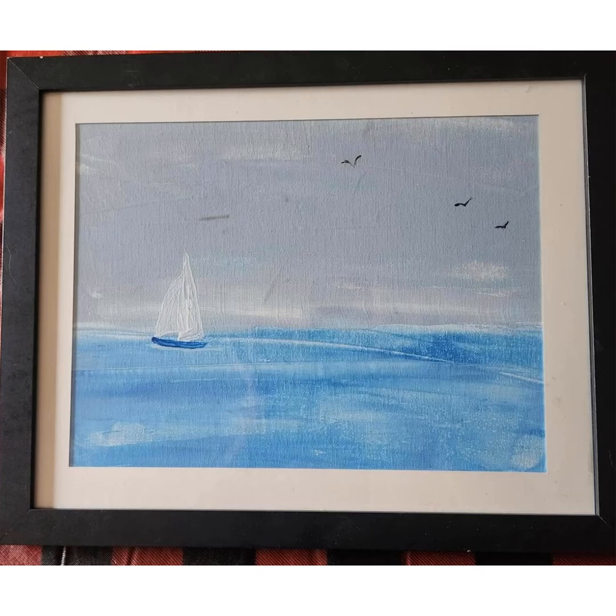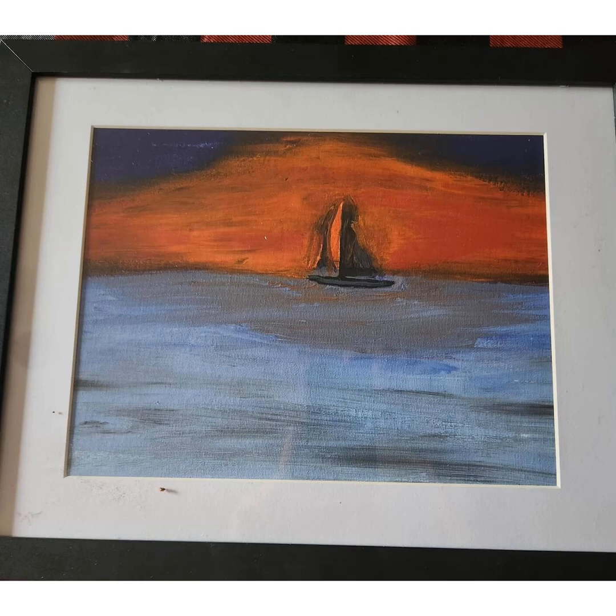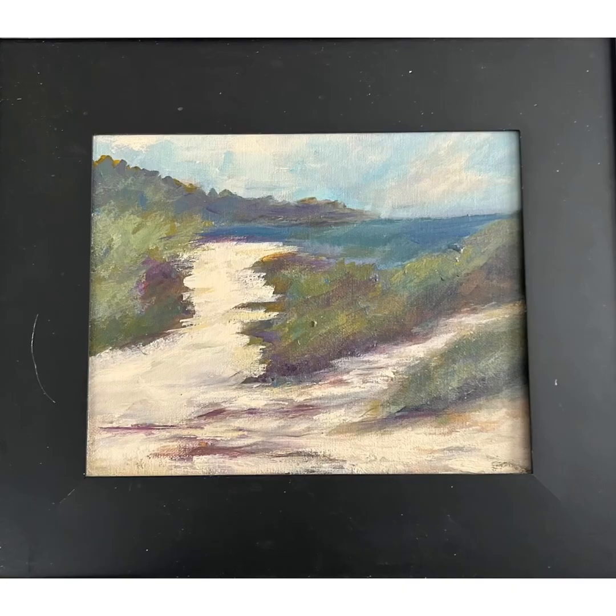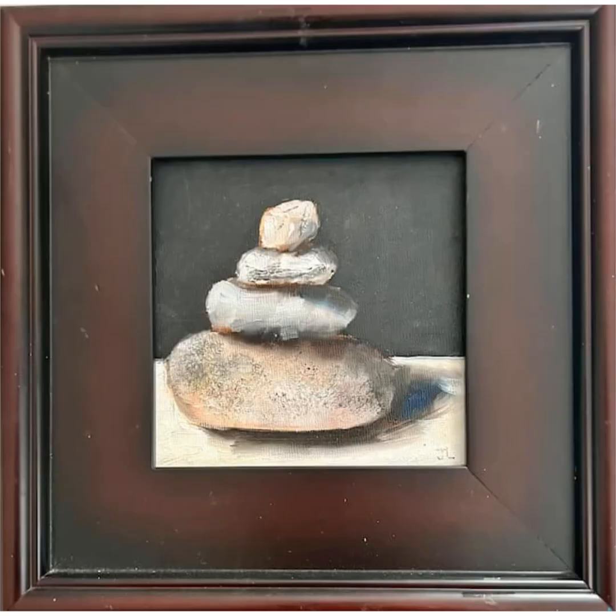James Wilstonholme, title is Freedom, acrylic, $200. James Wilstonholme. Title is Seafoam, acrylic, $65. James Wilstonholme. Sailboat at Sunset, acrylic, $200. Jane Lavender. A Walk Through the Dunes, acrylic, $250. Jane Lavender. Seagrasses, acrylic, $150. Jane Lavender. Karen. Oil, $100.